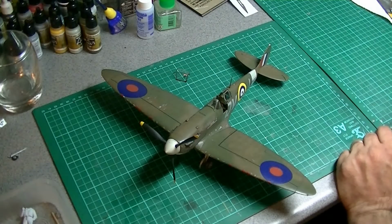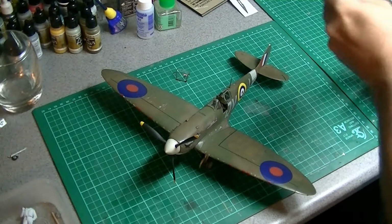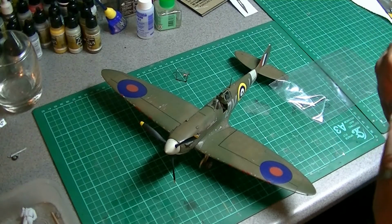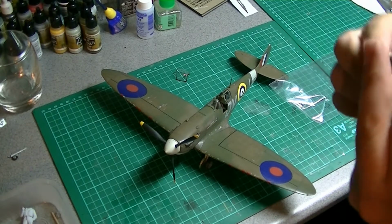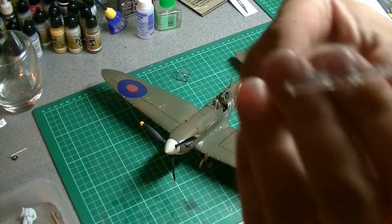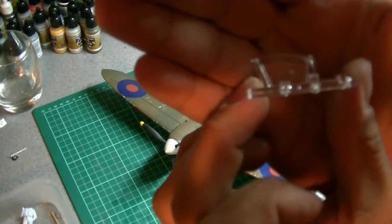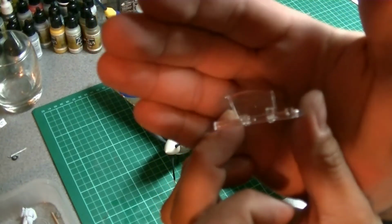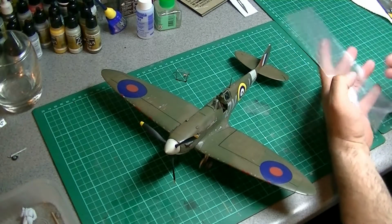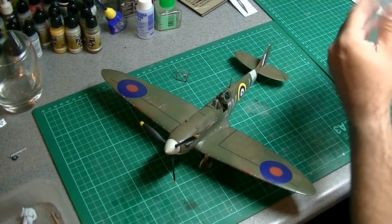Revell very kindly sent me another one. It took about 4 weeks to get here, but that seems to suffer from the same problem. Again, you're probably not going to be able to see it. Maybe if I can get it into focus, you might. This light's not very good, but if you see my review of the kit, you'll see what I mean. But it's not terrible, it's just slightly annoying.